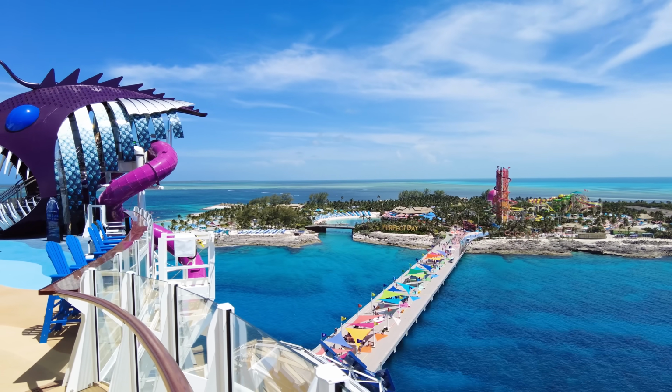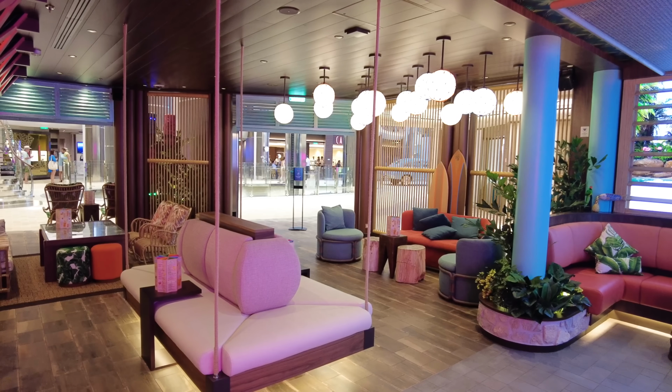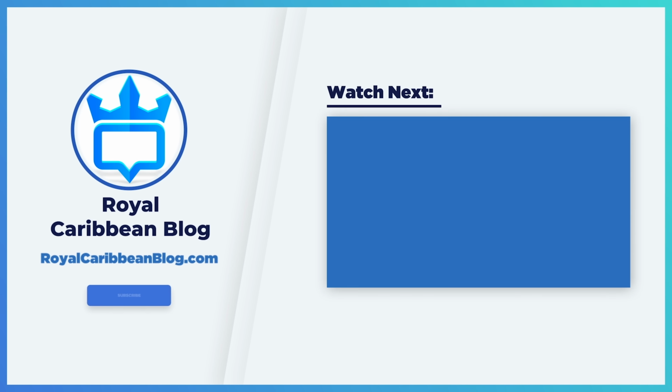So now that we know exactly what Royal Caribbean is doing to Allure of the Seas, let me know in the comments below, what are you most excited about? What do you think is missing from the updates? And what would you add to Allure of the Seas if you had the chance? Let me know in the comments below.